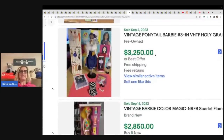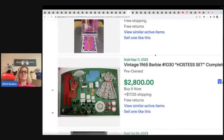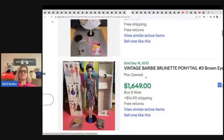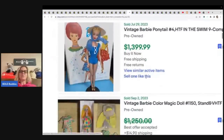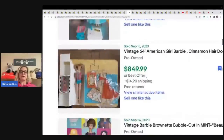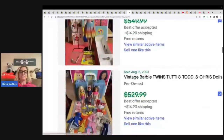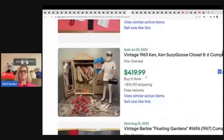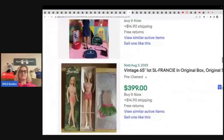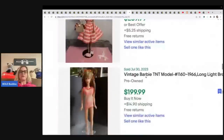I did not verify these, but I want you to get an idea of how people are listing things. This is from this gal's store that has this. And you can see she has sold a lot of high dollar Barbies and definitely specializes and knows this category. So very, very important. Just wow. And you can see how she displays things. She does a great job. Definitely a lot of bolos here to be on the lookout for.